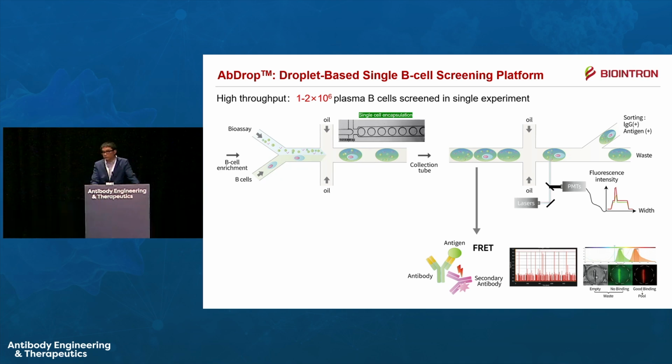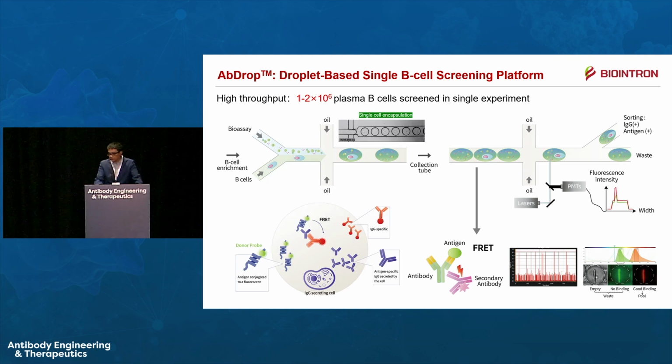After a short period of incubation, the plasma B cell secretes a tiny amount of antibodies, and if there's any binding with the antigen in the solution, using a FRET reaction, you can actually see a laser color shift and collect those positive droplets. In this illustration, you can see in the droplet we have the plasma B cells, and the antigens, which are also labeled. We have a secondary antibody, and if it's bound, you have a FRET transfer, and it causes excitation of light at a different wavelength.